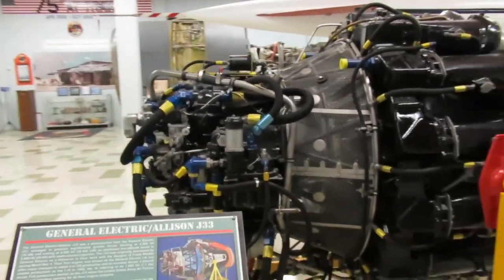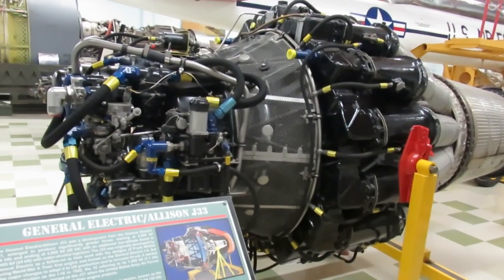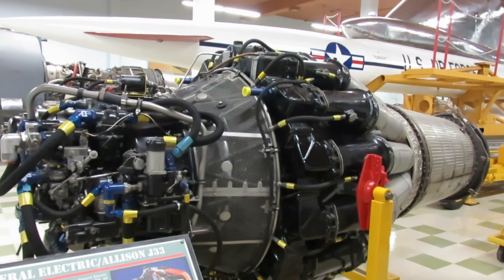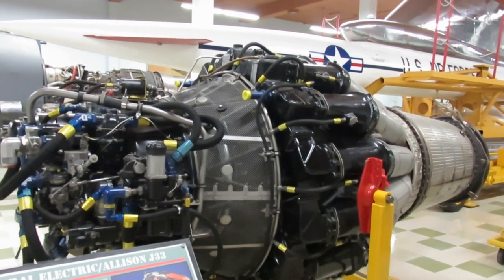The General Electric Allison J-33, which was used on things like the T-33, the P-80, the XF-92, the A-2 Savage, the F-94, and a couple of cruise missiles.